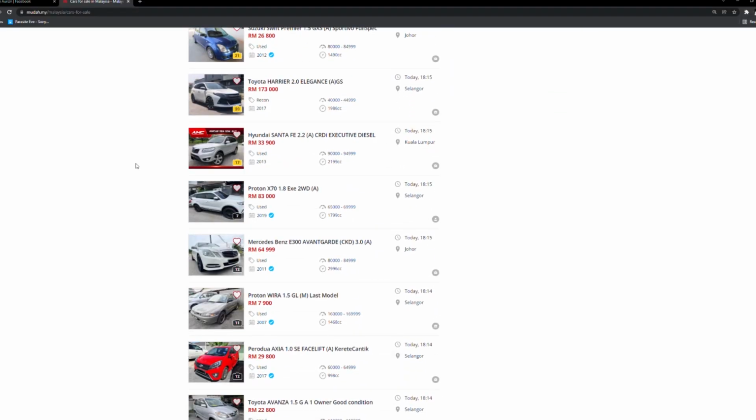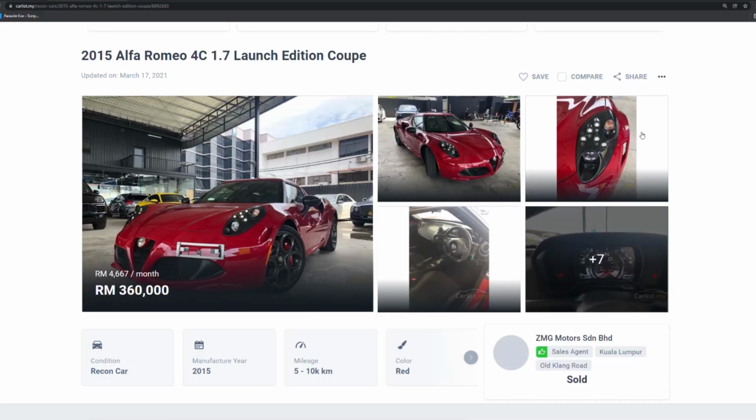So you found a pretty sweet deal on the used car market, but you're a little bit apprehensive because the warranty period is about to end for the car. Or maybe you found your dream car on the Recon car market, but you're not sure of the after sales service. What happens if something goes wrong, something breaks down? Where can I get some assurance when I buy a Recon car?